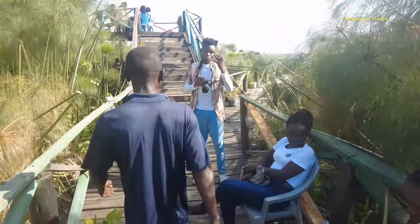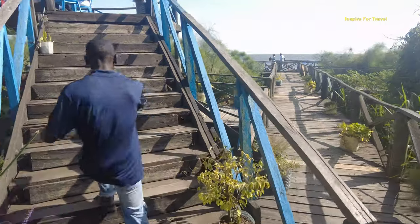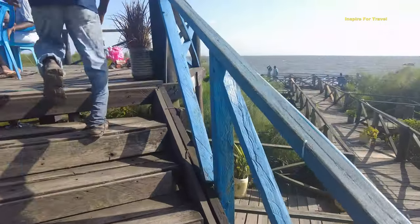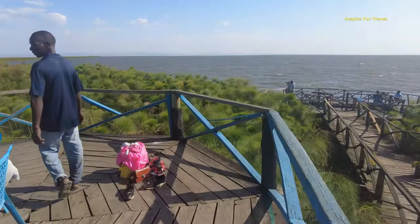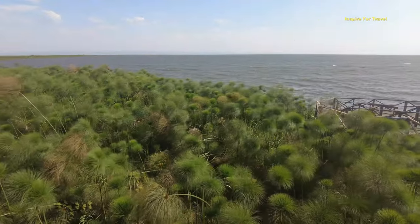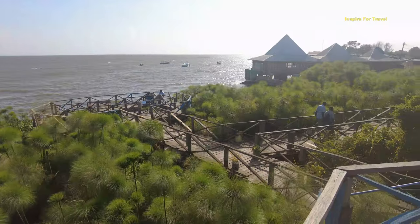So literally we're walking, so we'll walk into the top right now, and here you'll get a good view of the lake. I do trust that you are enjoying the Dunga Papyrus Boardwalk Tour. You are looking at the papyrus plant.